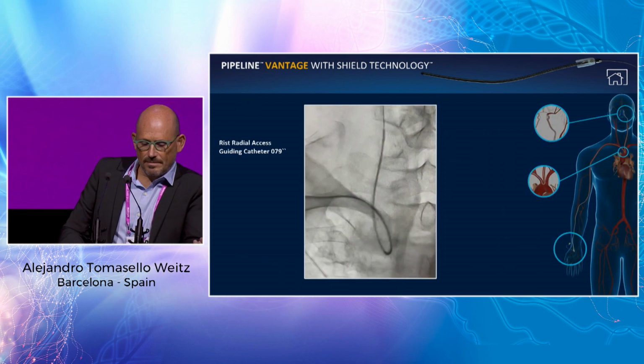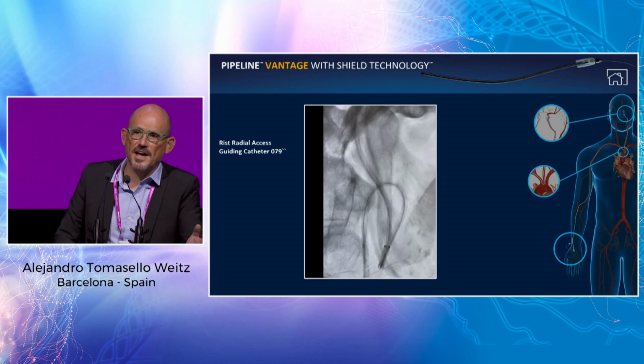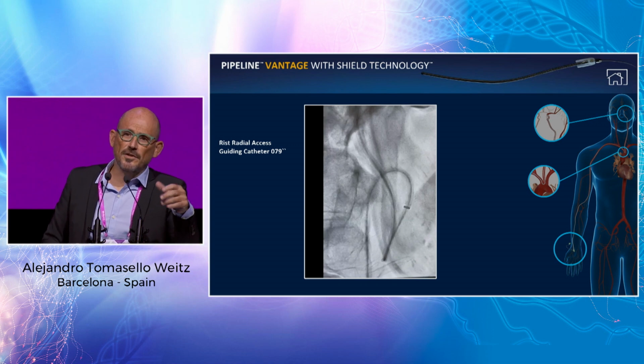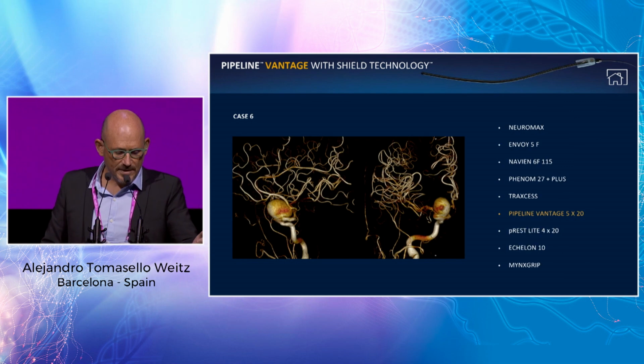Regarding the Wrist, you know, it's a guiding catheter designed and dedicated for use by radial access, and the transition, the number of the transition, I think is in the right position to get the best possible performance from the catheter. This is a carotid ophthalmic aneurysm also.